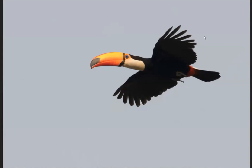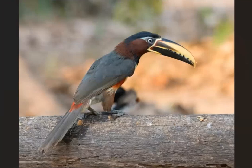This is a bird that you definitely want to see. Now, this is the toco toucan. There's about, I think, 15 species of toucan altogether. And another one that we got there is this guy. This is a chestnut-eared aracari. Basically, it's a toucan by another name.